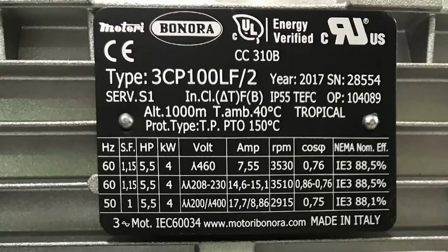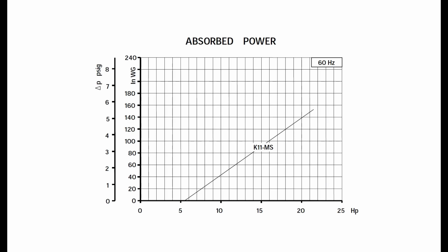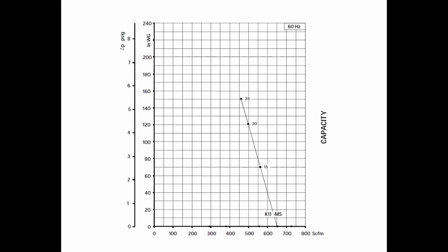Generally, electricians will set motor overloads anywhere from 10 to 20% above the full load amperage. While this is okay for mini units, there are several blowers where setting the overload in this way will not adequately protect the blower. As pressures increase, the load to the motor will increase, which can be seen on the absorbed power curve. FPZ offers various motor powers based on the vacuum and pressure requirements.